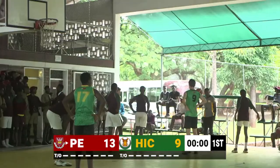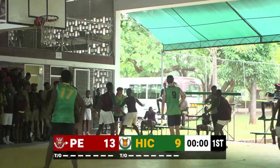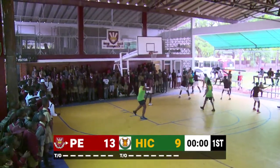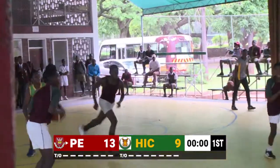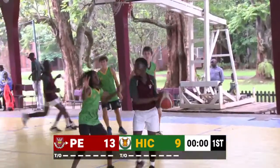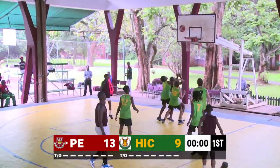Sub for HIS. The main point guard goes out and in comes number 9. Almost getting counted out. Stolen by PE. Kaome hustling there. As PE is attacking, they're halted in the process by HIS. A wild shot attempt there by PE.